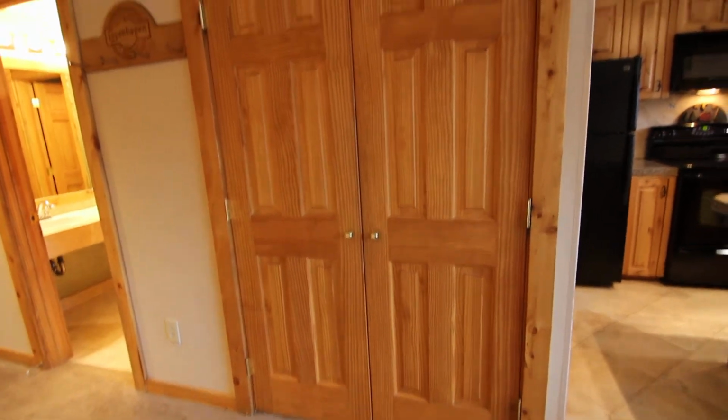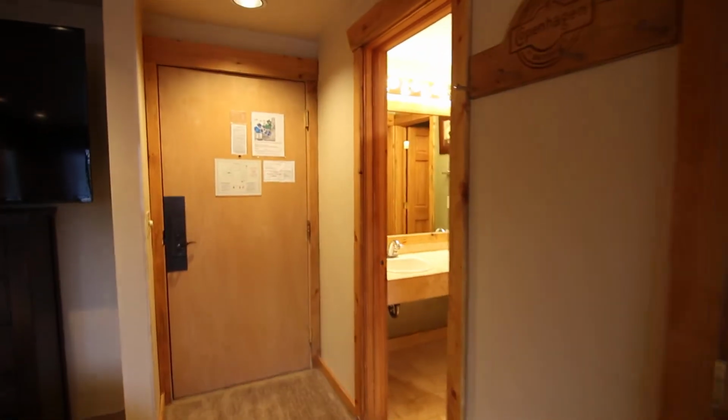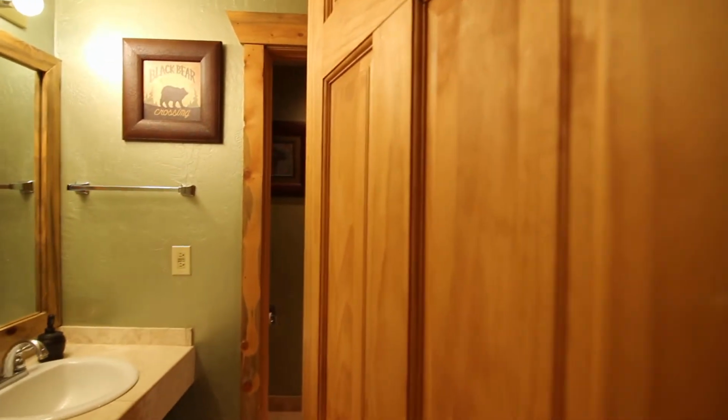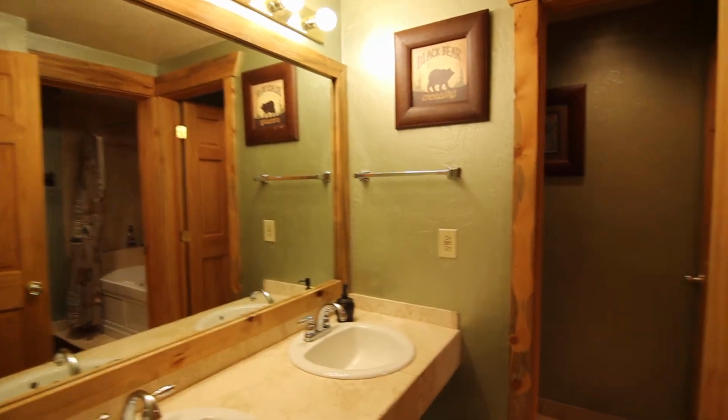And as we wrap around, you'll see the closet here to store some coats, keep shoes and other items. And then the bathroom is very smart the way it's laid out. There are 3 doors. This first door takes you into the main bathroom area where there is a double vanity. And then there's a second door that takes you into the area where the potty is. And then we wrap around to the third door.